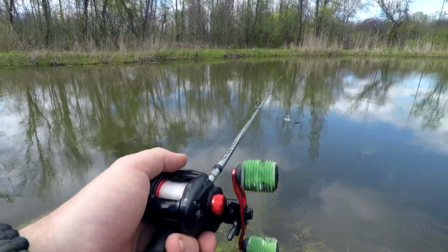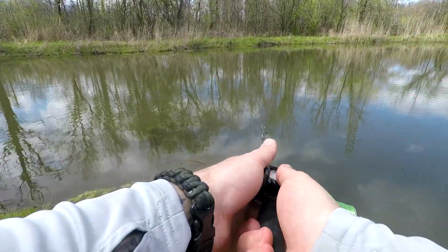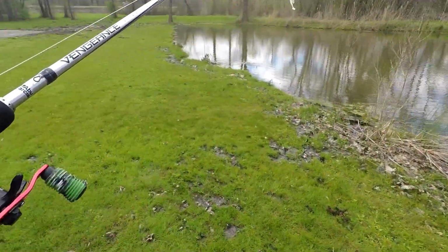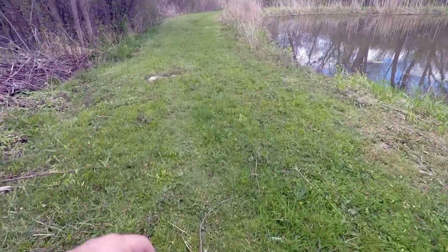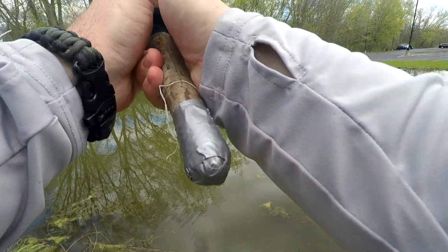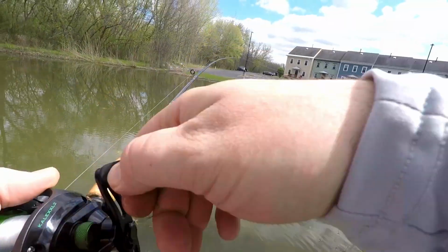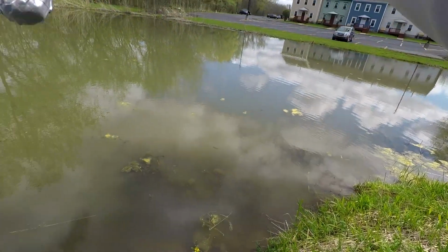Seems pretty shallow. Wonder if they're just stocked with koi or something like that. We're gonna walk around the other way. We're gonna throw from over on this side for a little bit. Well, it's got good grass in here. It could hold a fish, I think. Oh, I thought I actually had one.